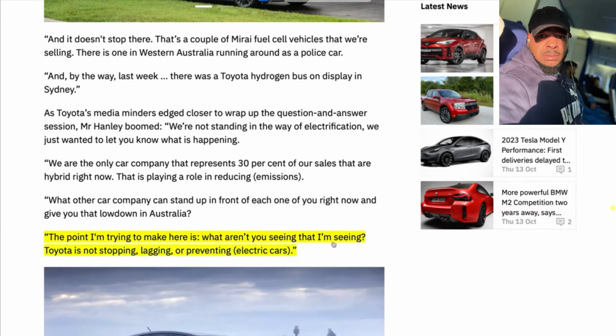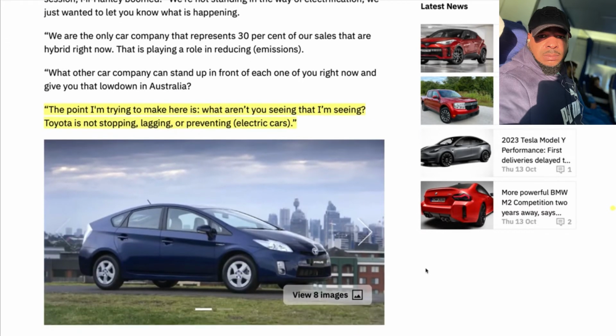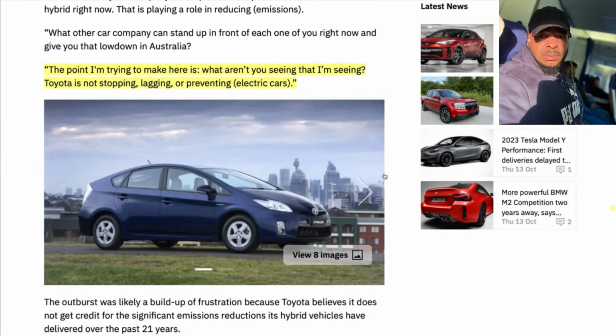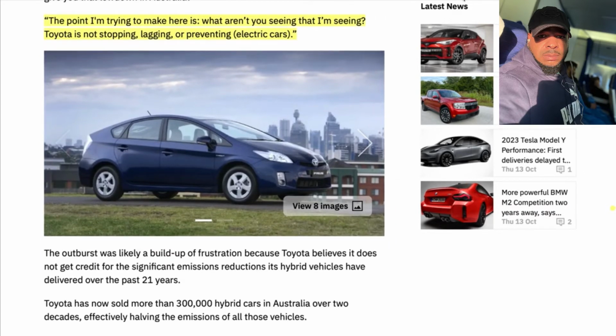So he ends with the point, "I'm trying to make here is, what are you seeing that I'm not seeing? Toyota's not stopping, lagging, or preventing electric vehicles." So hopefully, maybe that executive will see this and realize that that's why people are being critical, not because they're doing hybrids. It's just the lack of effort in other areas.